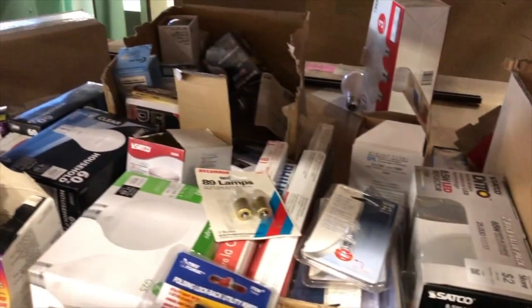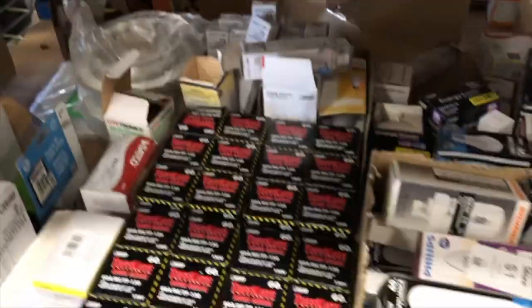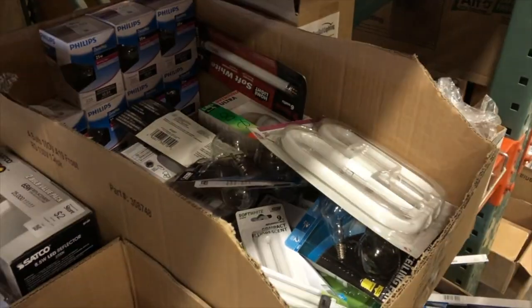Here we are at a ReStore, the local one here, and there's, well, bulbs upon bulbs as usual. I don't think I found anything this day. It's always changing though, so it's always worth a peek and seeing what has come. I don't know if all these come from a lighting store or what, but there's just tons of stuff.